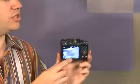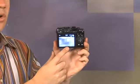Well, the great thing about this is, as well as having all the manual stuff, it also has all the automatic stuff. So, for instance, I can throw this in automatic mode, which it actually is in right now. And unlike that other camera, by the way, you can see what's going on back here.